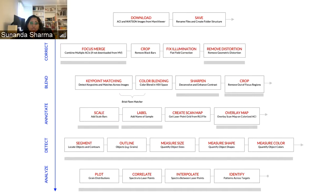Then the first step is to focus merge. So a lot of the time we can take images at slightly different distances from a surface. And because the surface is not flat, you need to focus all of those images together so you can get one composite where everything looks like it's actually in focus. So that's a focus merge. You can crop to remove any artifacts on the side.